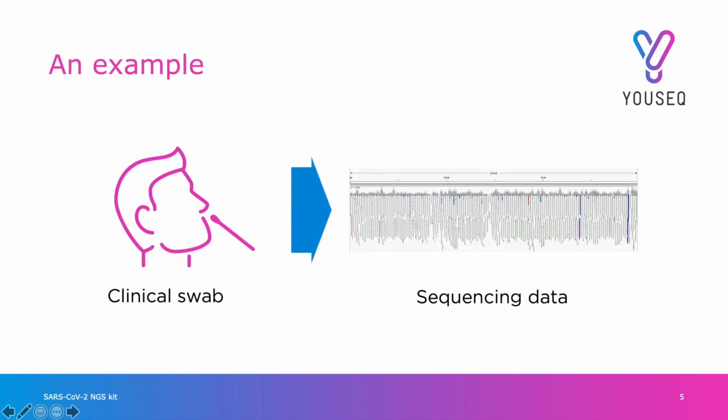So we're going to walk you through a real world example of this test in use. This is a real test that we have done here in our laboratory. We've done lots of validation, of course, but this is just one example from one particular swab that we were given. And of course, this is what really matters.